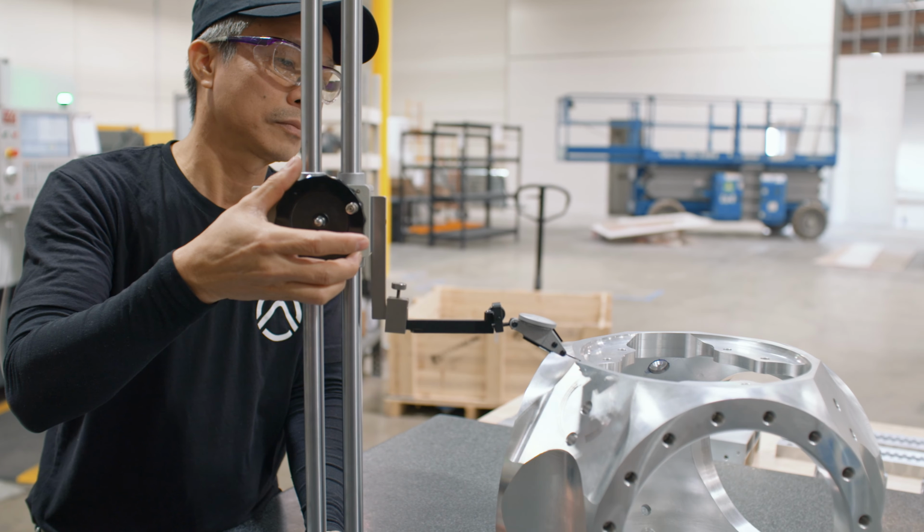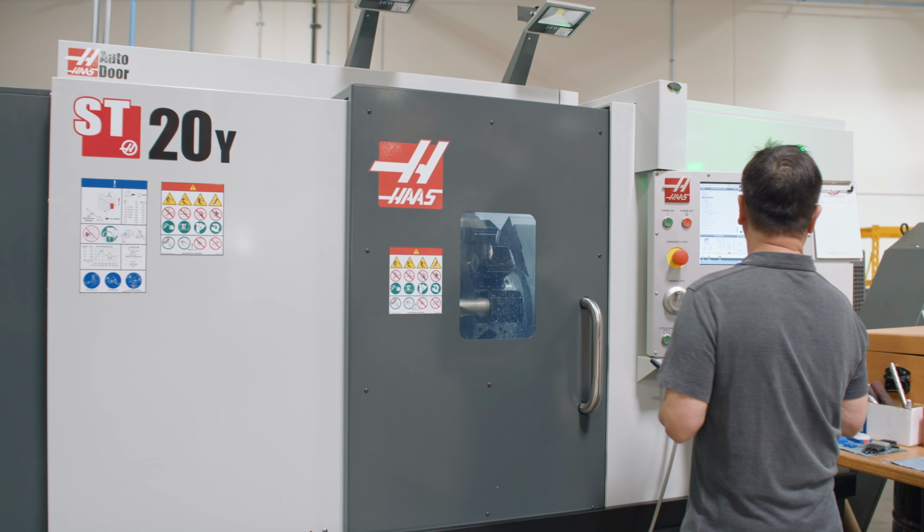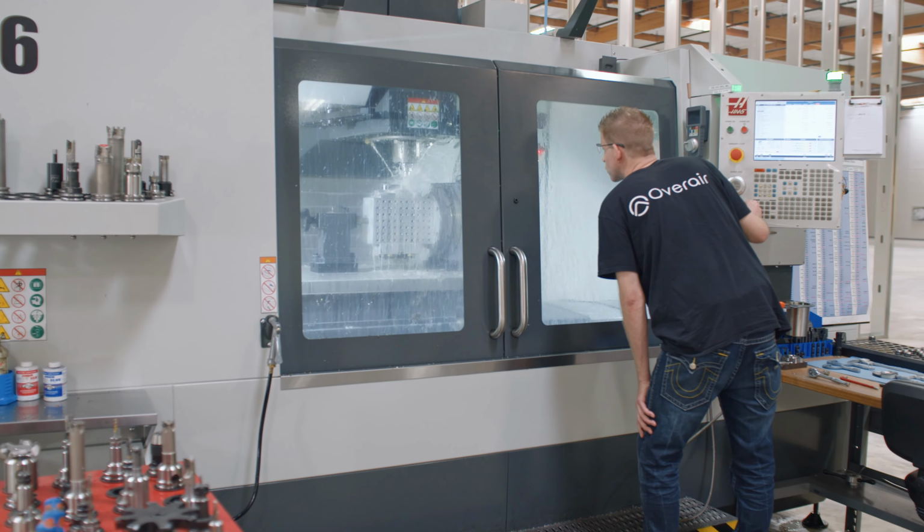We work with the best external machine shops in the aerospace industry, but we also need to have our own internal capability that is capable of holding the exacting standards and also meeting very rapid turnaround times necessary for effective prototyping.